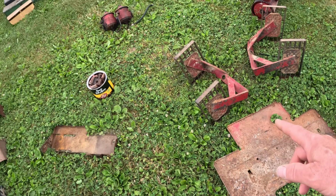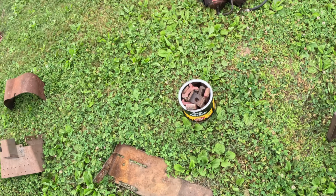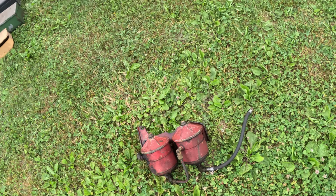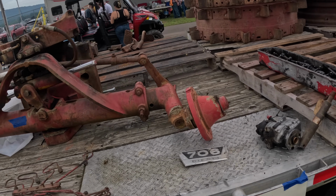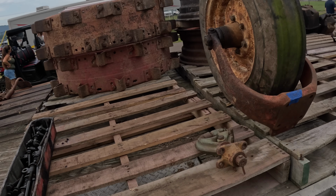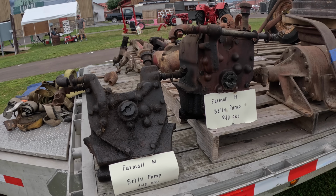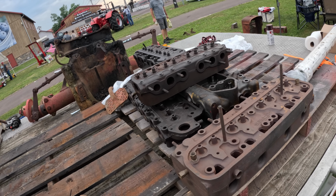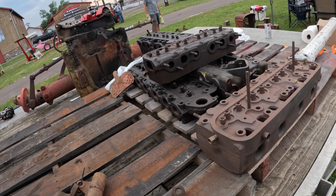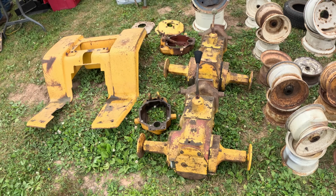Footplate, steps, PTO guards, battery trays, diesel fuel filters, oh, front axle, steel wheels. There's a single front wheel for a narrow front. Belly pumps for H's and M's. We went through one of those. Cylinder heads, I don't know what out of. Some are 4, some are 6. Cub Cadet rims, Cub Cadet transmissions.